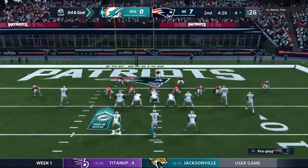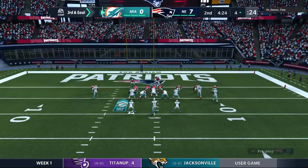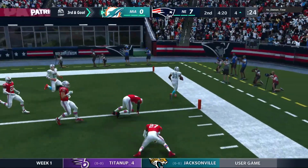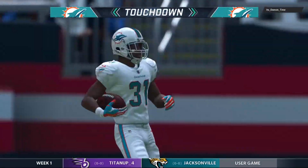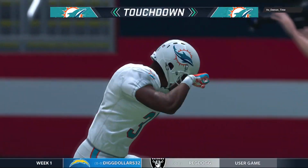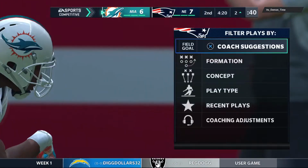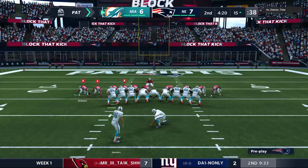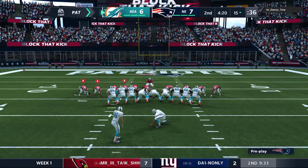It's 3rd and goal. From the gun, it's Tua. And it's caught. And he'll take this into the end zone for a Dolphins touchdown. From 4 yards out. And the Dolphins are an extra point away from tying up this football game.